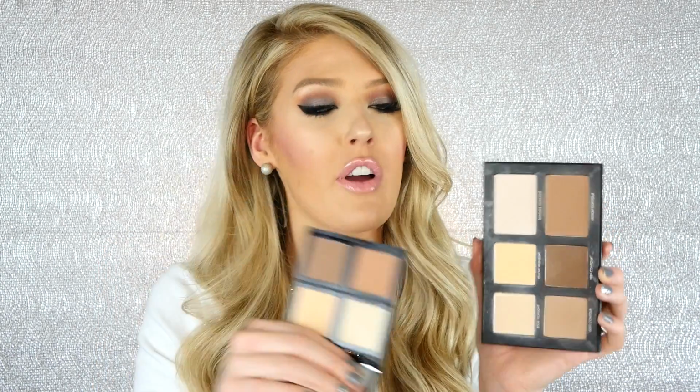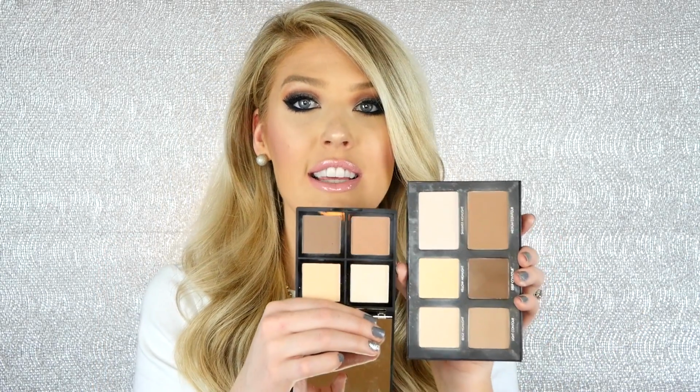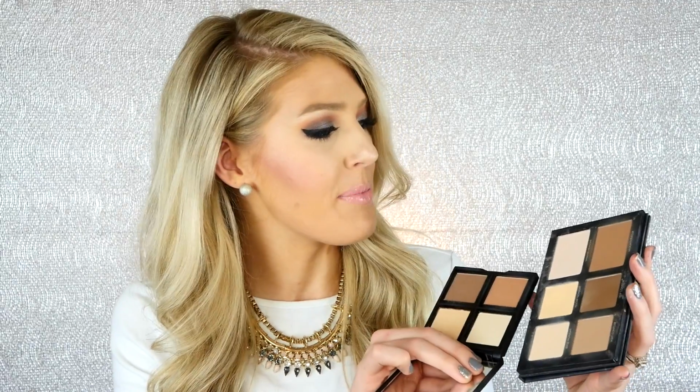So that is my review of the E.L.F. contour kit, and this is just amazing for what you get it for. I did want to show you just a few shades compared to my $40 palettes, what these look like compared to each other. So this is the Lorac Pro Contour, and then this is the E.L.F. contour kit. As you can tell, these shades are very, very similar.